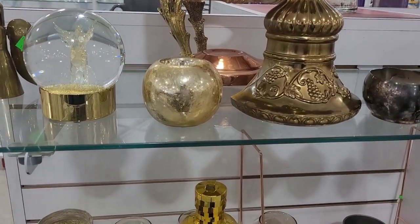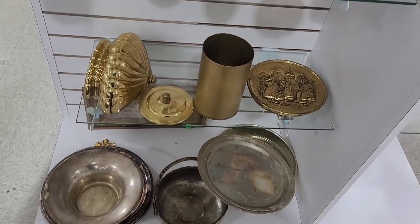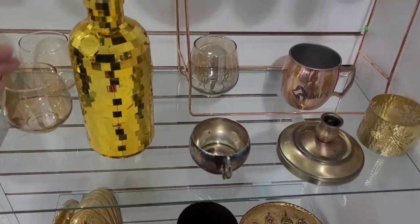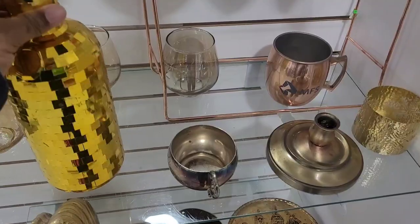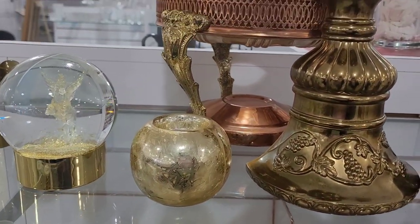Child, I had to move away from the glassware, honey. It was just lots and lots and lots. Now we're over here with some brass and a little bit of gold. What is this? This is cute. It's $1.99. Alright.